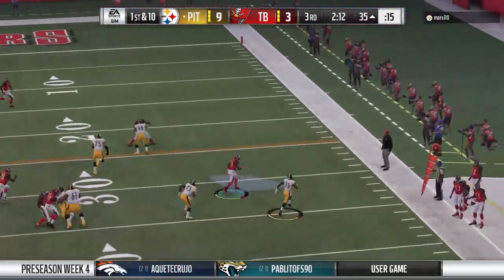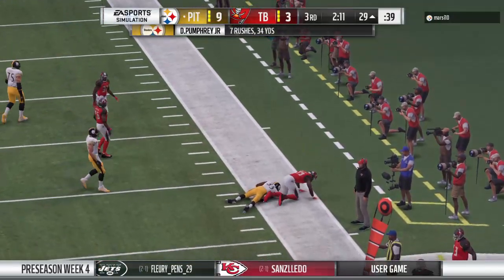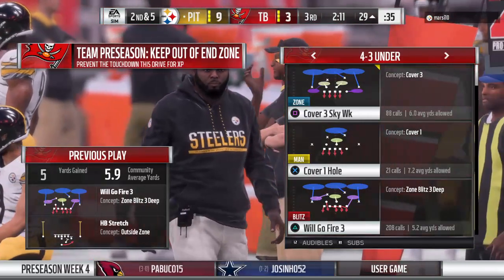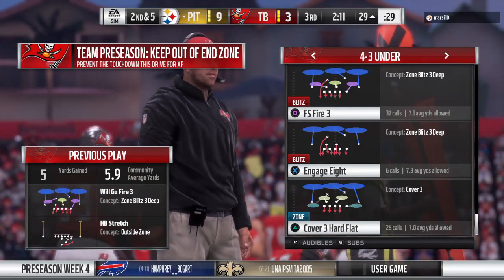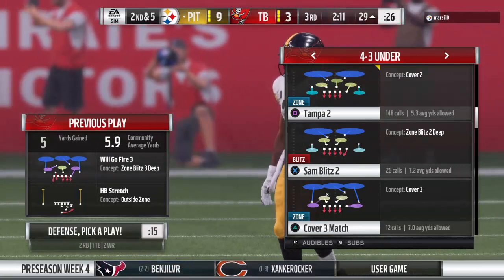They'll run it now with Pumphrey. 5 yards on the carry. Good pickup on first down. Partner, from our experience together, we have learned that most offensive coordinators are going to tell you, if I'm going to run the football on first down, I've got to get at least 4 yards. They got 5 here. They've got to feel pretty good about that one.